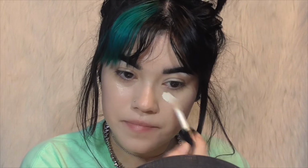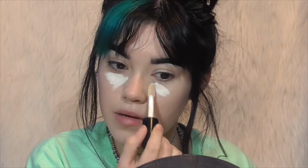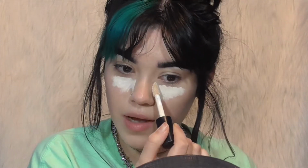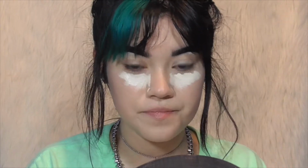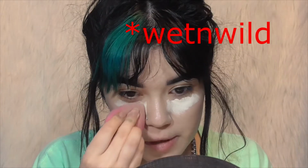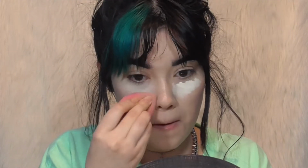I'm going to go ahead and now just conceal my under eyes with my e.l.f. Camo Concealer. I'm desperately needing to get a new one. I need to go online and order a new one, I just haven't done it yet. This one's running super low. I'm going to blend that with my e.l.f. sponge. But I really want to try the hydrating one as well.